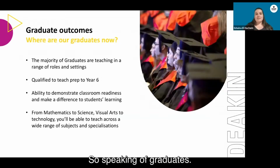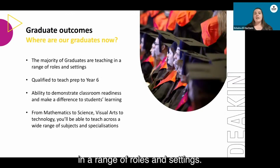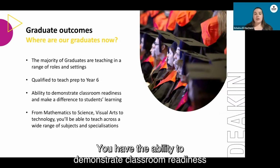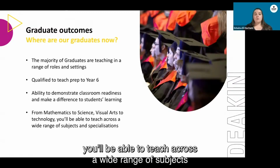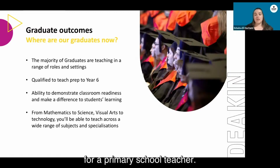So speaking of graduates, graduate outcomes. Where are our graduates now? Well, the majority of our graduates are teaching in a range of roles and settings. In this course, you're qualified to teach from prep or foundation to year 6, and the majority of our graduates do choose to teach in primary schools when they graduate. You have the ability to demonstrate classroom readiness and make a difference to students' learning. From mathematics to science, visual arts to technology, you'll be able to teach across a wide range of subjects and specialisations, which is exceptionally important for a primary school teacher.